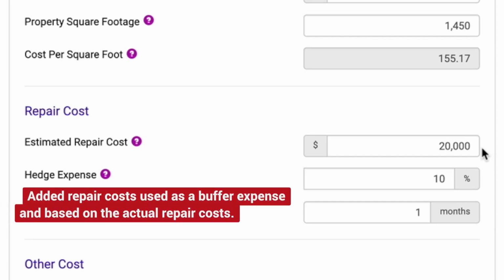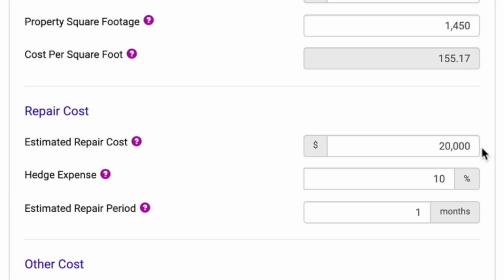Next is our hedge expense, and I always like to use 10%. Now this is 10% of the estimated repair cost, and this is more or less just a buffer. When you start these rehabs, there are always some hidden costs you didn't see from your initial inspection. So the good thing about using a hedge expense is that if you do have these extra hidden costs, you've already calculated that with your offer with the seller. But if you don't, then that's just going to make you a little bit more money.